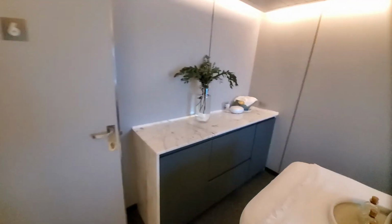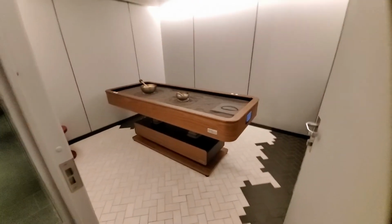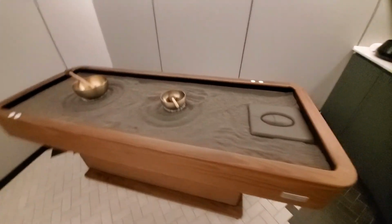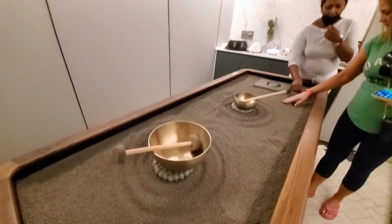There are 26 therapists on board, as well as an acupuncturist and a facialist. They offer many different types of massages and massage rooms, including couples massage. We were told these sell out fast, so book early if this is something you'd like to do while on board.